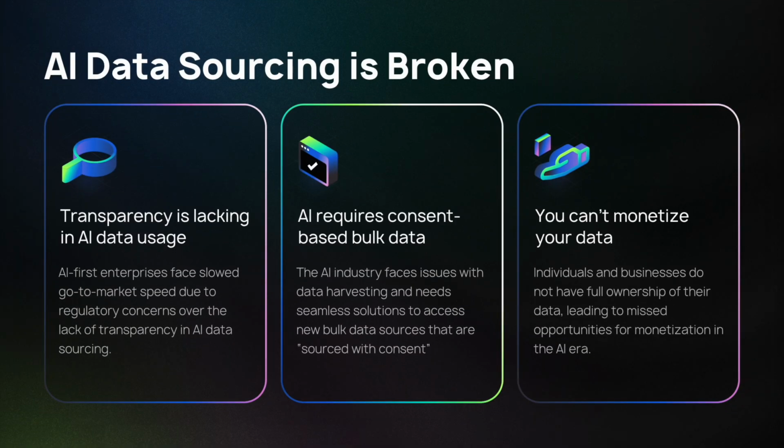But current AI data sourcing models are broken. There is no transparency, and AI is unable to get bulk amounts of data sourced with consent. And we don't own any of our data, which excludes us from being able to monetize the data by trading it with AI.